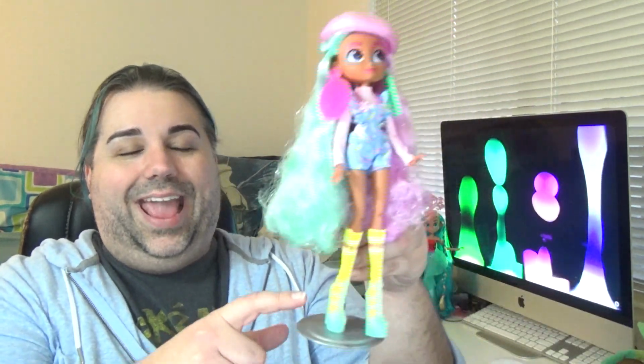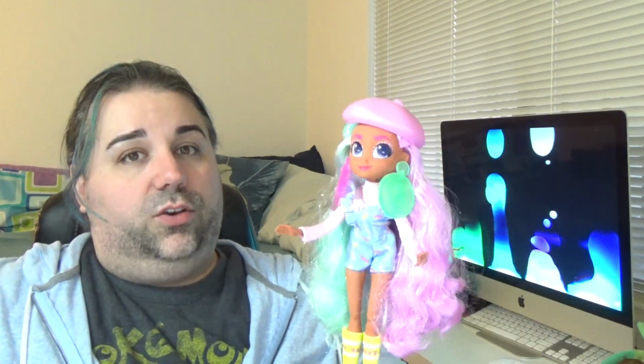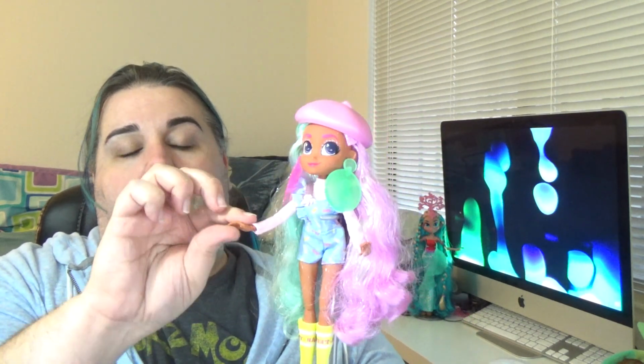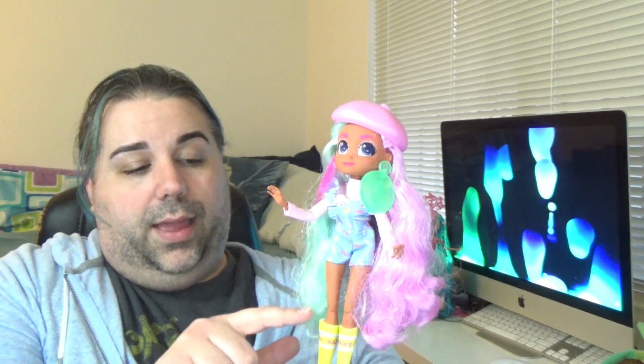I think their heads are slightly bigger and the body is a little shorter and their feet are a little bigger, so they can't technically wear Monster High shoes, but they have the exact same articulation. The Hair Amazing dolls actually have 12 points of articulation. They have the same movement at the head, shoulder, elbow, and wrist, as well as the hip and the knee joint, just like Monster High and Ever After High.